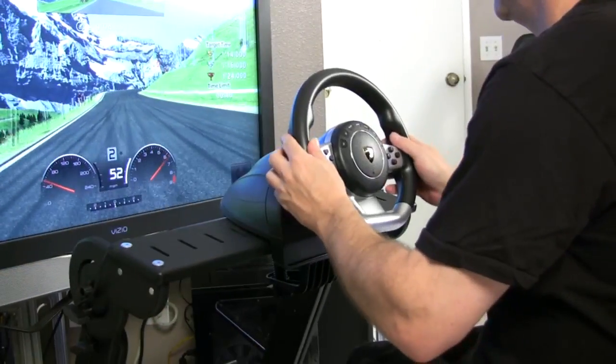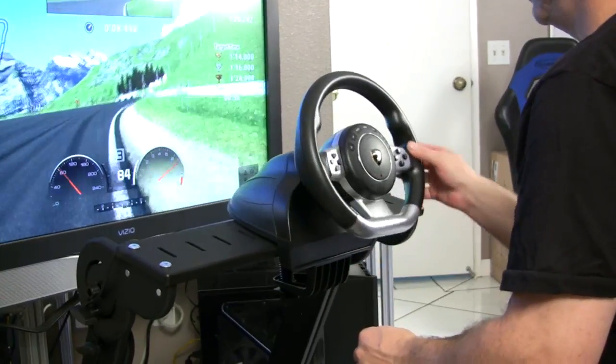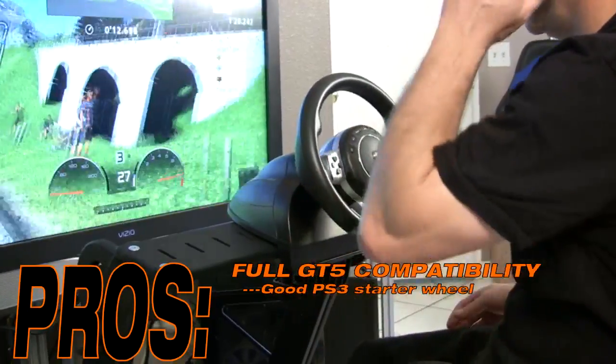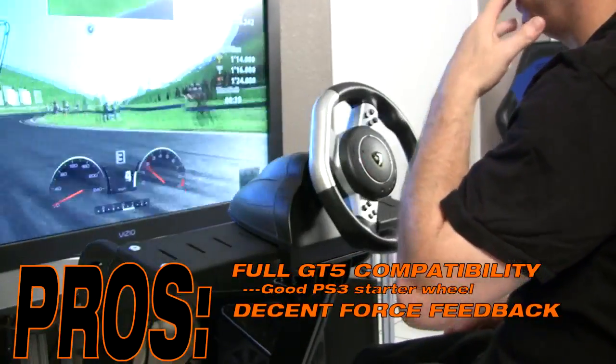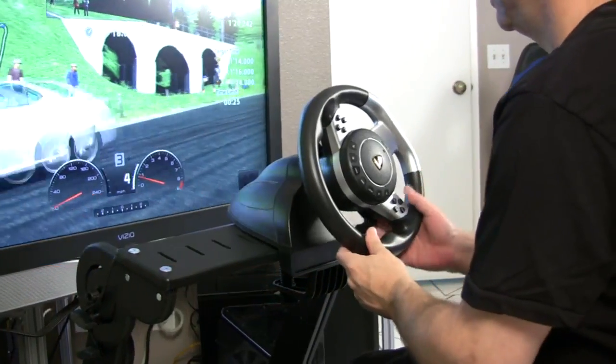Didn't try it on anything but Prologue, but I would imagine it works on anything that is force feedback compatible on the PS3. Sure. Again, decent force feedback on the PS3. Yes. And we'll get to the cons about the PC force feedback.